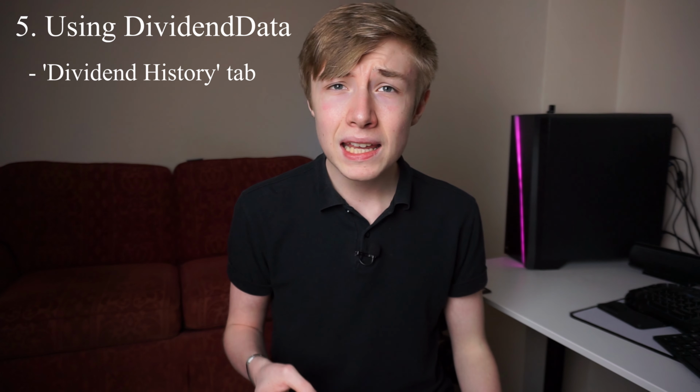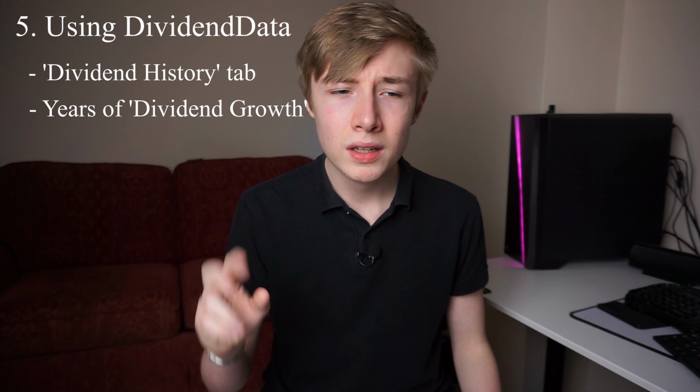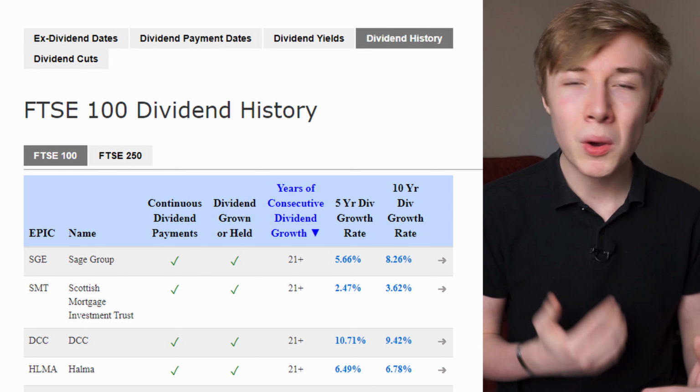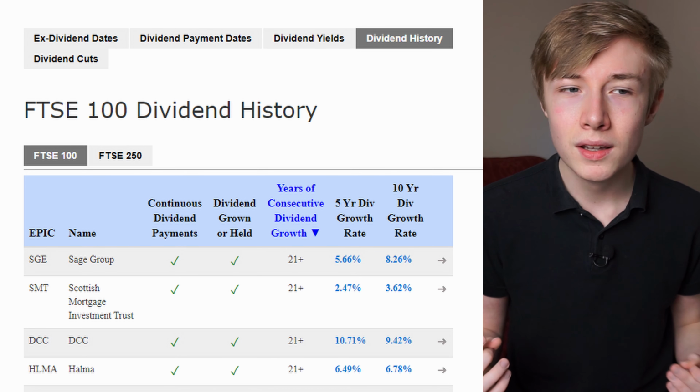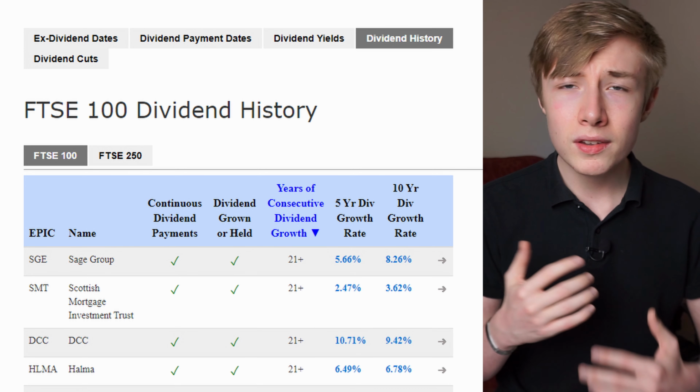So now that we're on dividend data, click the dividend histories tab at the top of the screen, then click the consecutive years of dividend growth and press that one twice. Now you will see a list of companies in the FTSE 100 that have grown their dividends for around 20 or more years. This is a great basis point. This will show you the more defensive stocks that have consistently been paying.